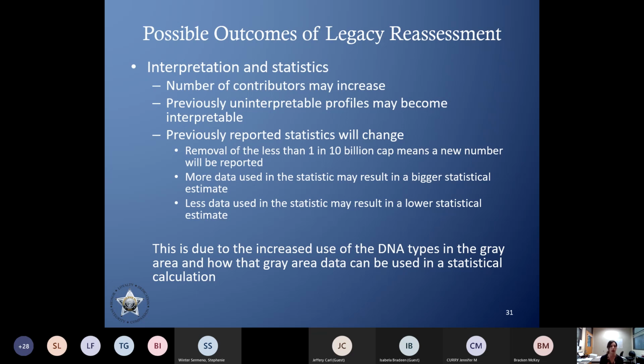And so instead of interpreting this profile as if there are only 2 DNA contributors, because I'm not using that data in the gray area, using that data now leads me down an interpretational path where there are at least 3 contributors to the DNA profile. So that's what's going to happen. Sometimes the number of contributors to a sample may go up. We're also seeing that previously uninterpretable profiles may become interpretable.